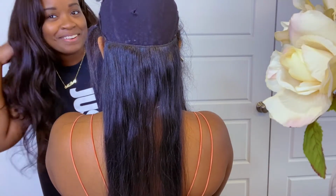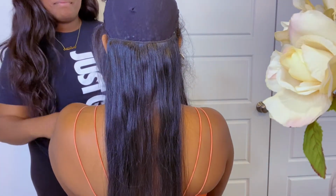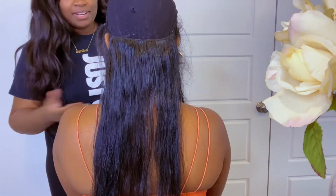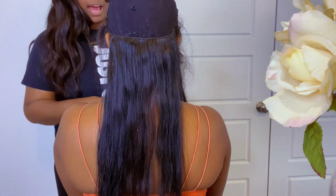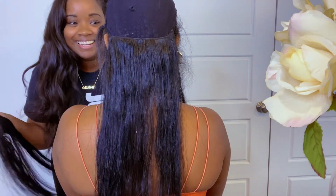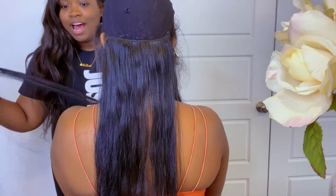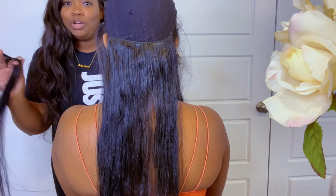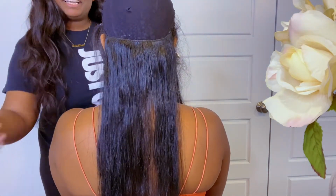Hey guys, so I'm installing a Pronto on her. Basically, it's the same thing as a quick weave, but not really. You'll sew the cap on, you'll still do the braids underneath. It's still a protected hairstyle, and you still can use your bundles after you do it. So yeah, just stay tuned.